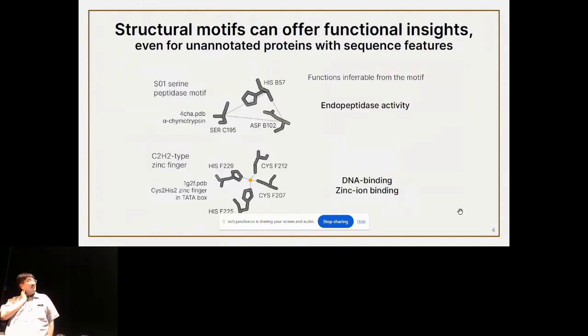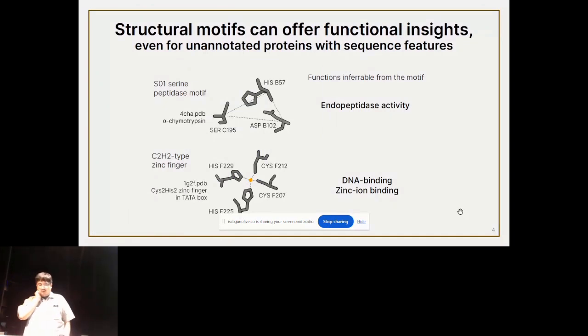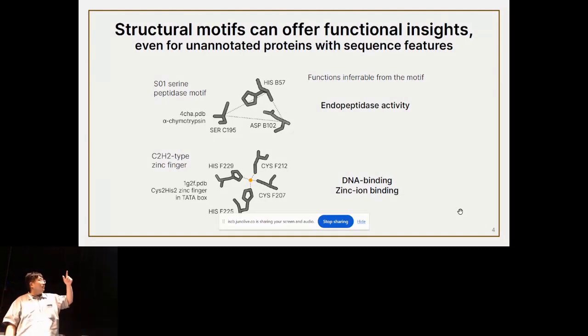Protein structure motifs can offer functional insights into this kind of unannotated protein. Discontinuous functional structure motifs, such as the serine peptidase or zinc finger motifs, can give insights into functions like endopeptidase activity or DNA binding properties.